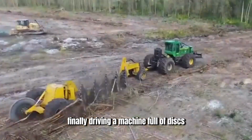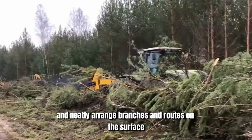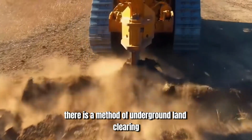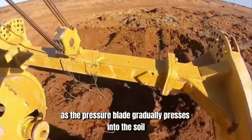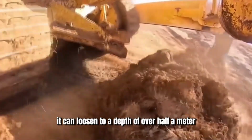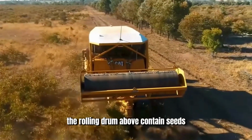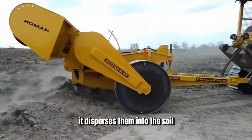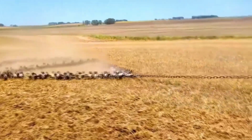Finally, driving a machine full of discs can sweep through and neatly arrange branches and roots on the surface for easier subsequent cleanup. Additionally, there is a method of underground land clearing known as roadway butcher. As the pressure blade gradually presses into the soil, it can loosen to a depth of over half a meter, easily severing the chaotic roots below. The rolling drum above contains seeds, and with each rotation, it disperses them into the soil, effectively integrating land clearing, soil loosening, and planting into one process.